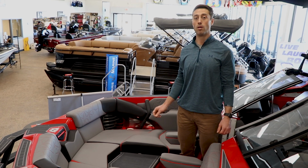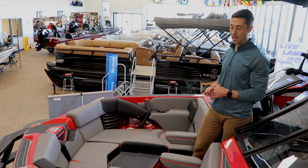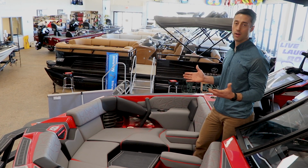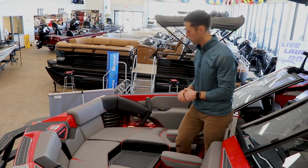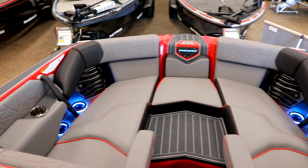Here we are in the bow of this G23 Paragon, and just want to show some of the features of the interior and the refinement of it. You can see the detail and the stitching, the contours that are just very, very comfortable. You've got the bow armrest. This has got the bow filler cushion. Of course, you've got the hinged seating, LED lighting in all of the compartments.